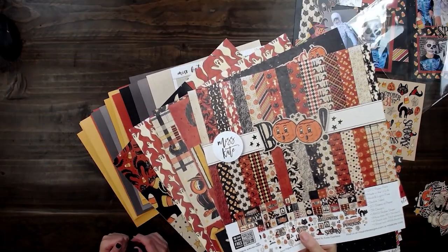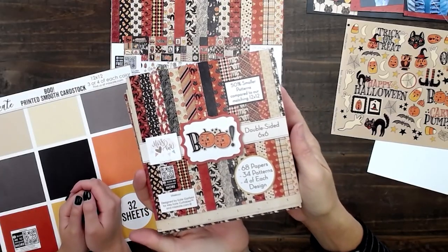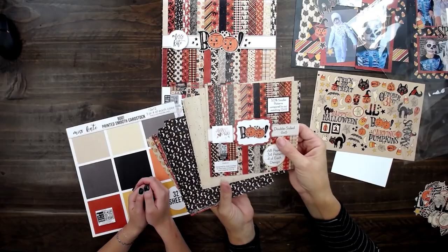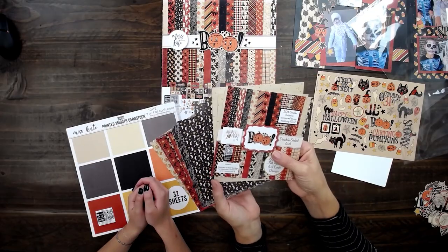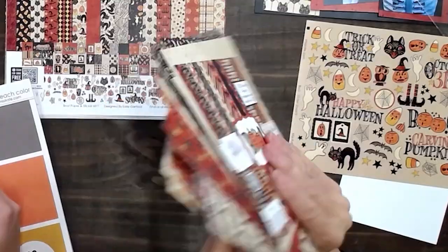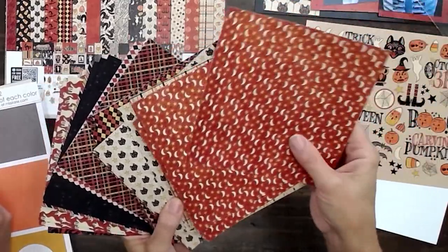Cute. There's so many cute things that you can make with this. Here's the double-sided 6x6 pack. So this is 68 papers and it's got four of each pattern. But yeah, it's the same paper that we just were drooling over. It's just in a smaller size. And so the patterns are scaled down as well.